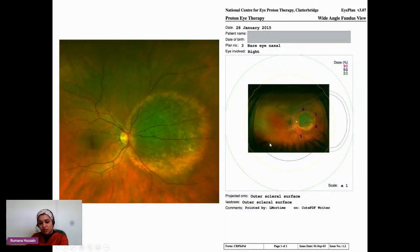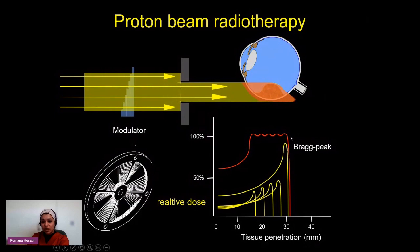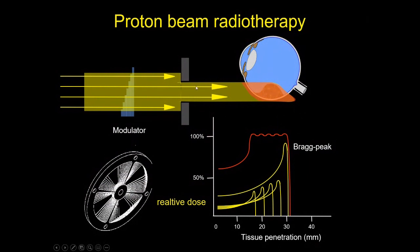They take lots of measurements of the eye. They can see where the markers are in relation to the tumour, and then they can make a 3D model of the eye to see what is the best way of treating this tumour and avoiding all the other structures that are important for vision. So if you have this tumour, you can have a beam that enters in this direction and hopefully avoids the nerve, avoids the lens, and avoids the macula is the plan.